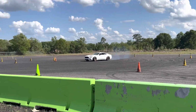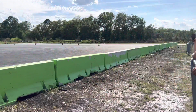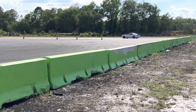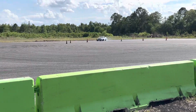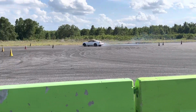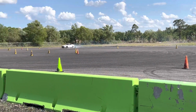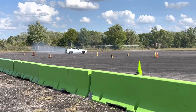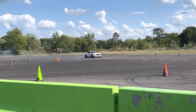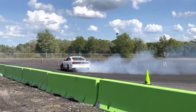Oh, look at that angle, boy. Sheesh. Test rip number 2. Driver about to rip it and get it.